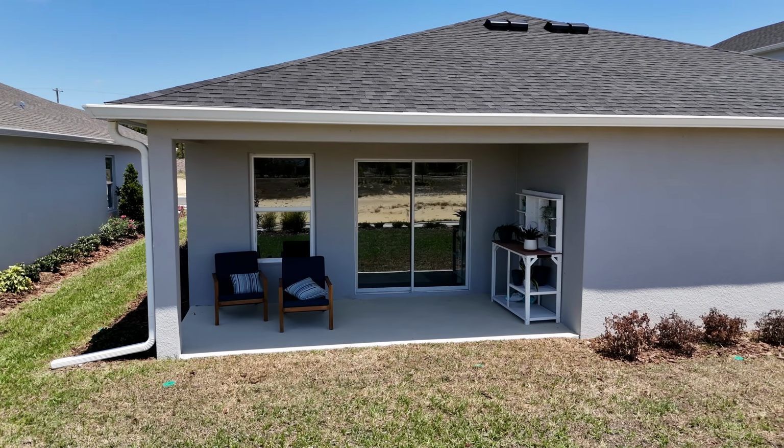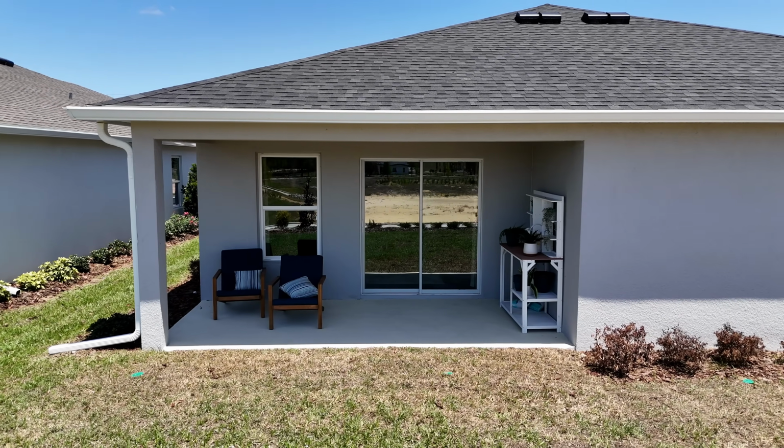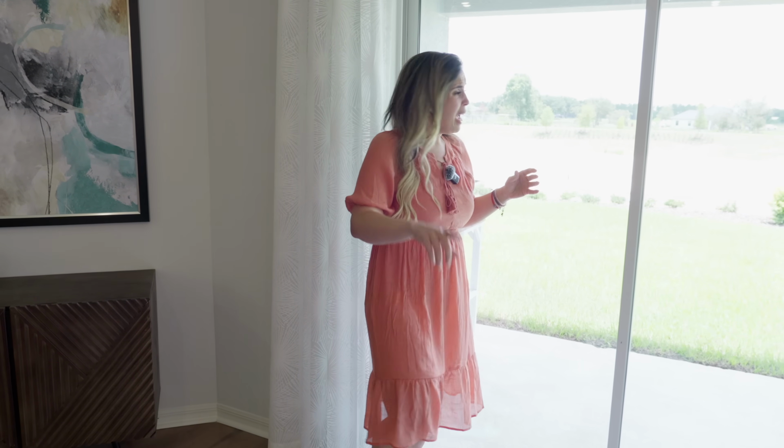Depending on what lot you choose, you may not have any rear neighbors. So their lot premiums range from about $2,000 all the way to $12,000, which is really not bad. And their base price, and I'm not saying for this 1989 square feet, because the base price for the 1989 is $299. But they do have a smaller model where the base price is $247,000, right? So you just do whatever fits your family needs and your pockets, right? We don't want to be house poor.